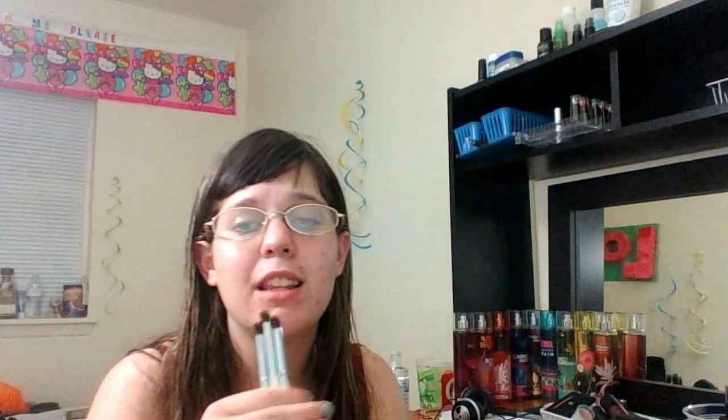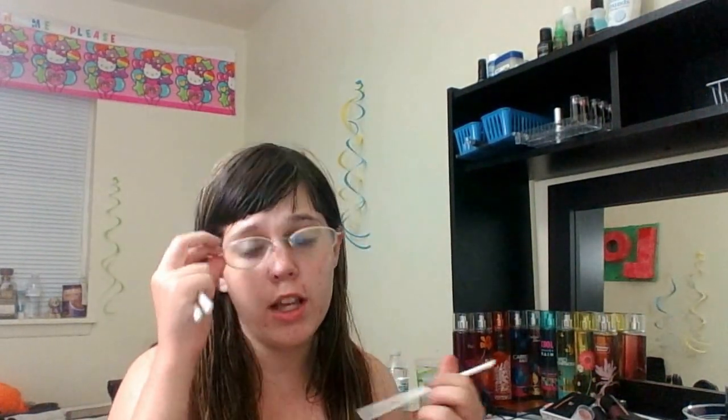Next, I got 3 of the eye crease brushes, because I love eye crease brushes. I love doing looks in the crease, just right up in there. I love that whole thing. I know you could use a blending brush, but I love eye crease brushes.